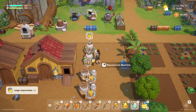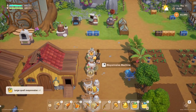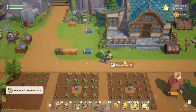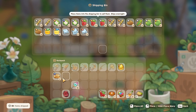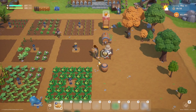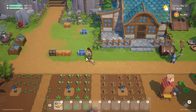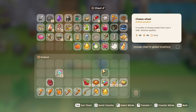See. I'm gonna make this duck mayonnaise, but the large golden egg I'm gonna save in the house. Because I do want to have... Oh, look at that, all sparkly. You know what? I'm gonna age those. Still processing. Alright, well, you can go in here for now, then.